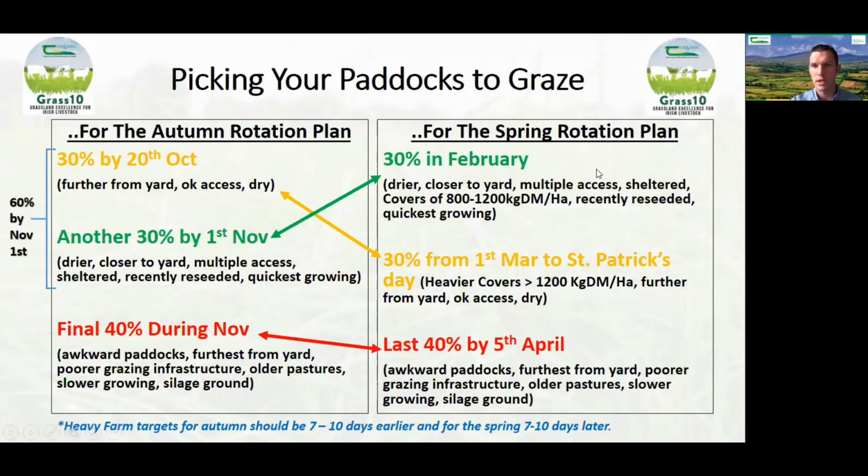So we obviously don't have a big demand for grass as such when we head out in that month of February. We're also trying to get 30% grazed. So if we have heavy covers, we're not going to get that 30% grazed. Recently reseeded, I suppose, will be a benefit in that it's going to recover quickly, and quickest growing and recently reseeded tie in together. So when we consider that, when should we be grazing that?